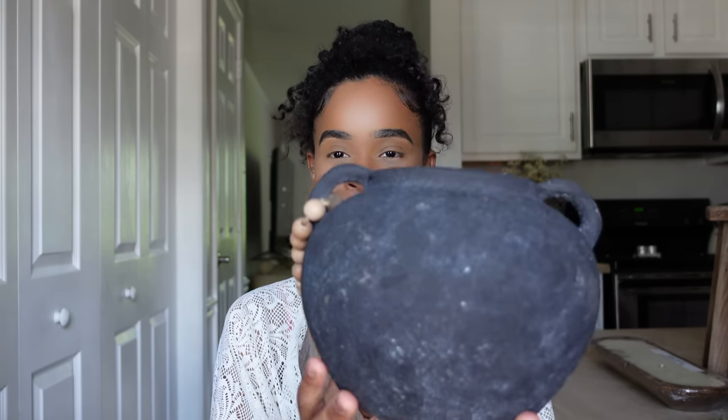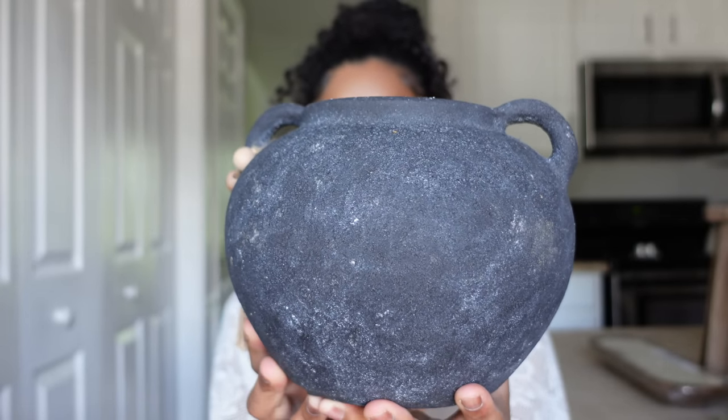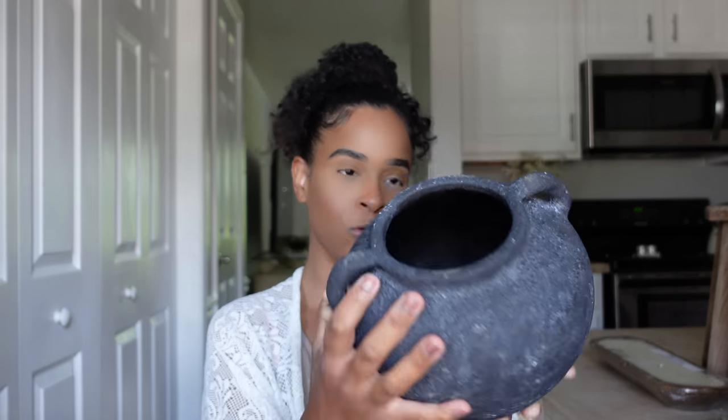The next thing that I'm gonna show you is this beautiful vase from Hobby Lobby, and it's absolutely gorgeous. I love the texture, I love how black it is. The only thing that I don't like is these beads on the side, so I'm eventually gonna remove them. But this was $40, and once again, by the time I went there, the table decor wasn't on sale, so I paid full price.